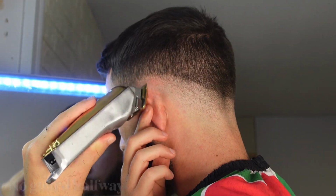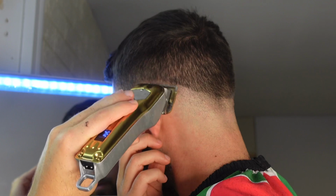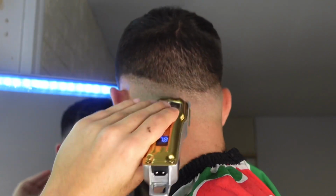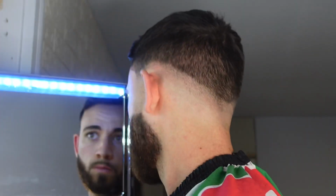Now if that no guard with the lever closed didn't completely take that line out, a lot of times it'll knock it up just a little bit. That's why I'm coming in with my no guard with the lever halfway, just to fade that line out the rest of the way.